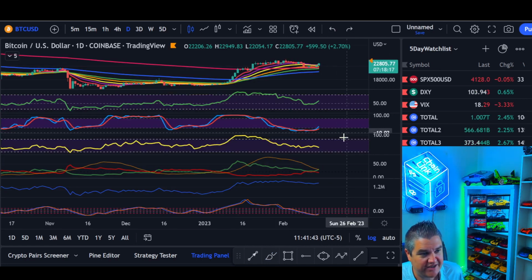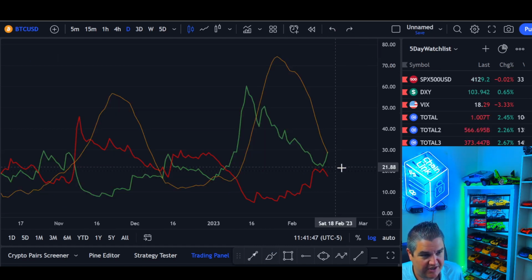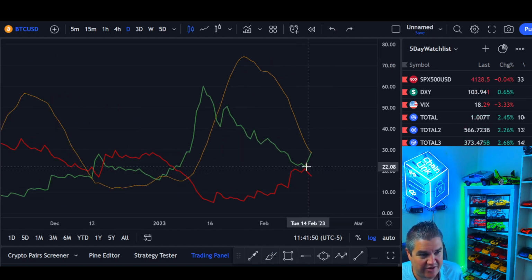Let's see what else we got in the good or bad. The best news for the bulls that I see right now is the ADX and the DI. Potentially, we're going to cross over the past couple days, right? Just a couple days ago, February 13th, my birthday.